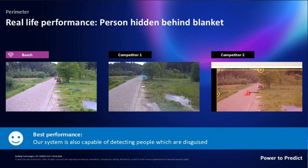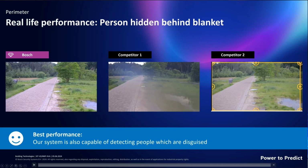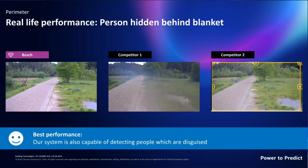And as you can see, on our Bosch camera, we pick up that person even behind the blanket. You can't see the person, yet we do detect this person. However, both competitor products do not detect this person. That's because they are kind of trying to detect an actual person, while we also have this motion detection capability, with some additional filters where we know the height of a person and everything, and we take all these things into our algorithm and make a classification and a decision based on that.